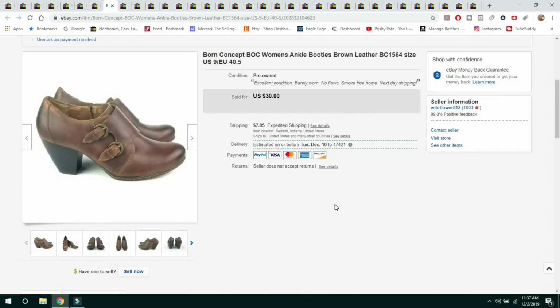The next item are these Born Concept. Now, the Born booties do well for me on eBay. And really some of the Born shoes, they do have a following. They're a nice, comfortable, very well-made shoe. And I readily find them at Goodwill a lot. So these were the BC 1564, size 9 booties. They sold for $30 and the buyer paid shipping.